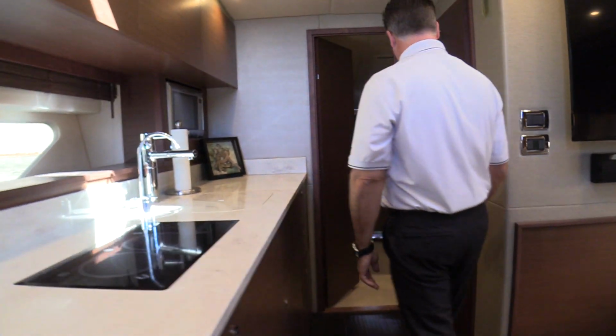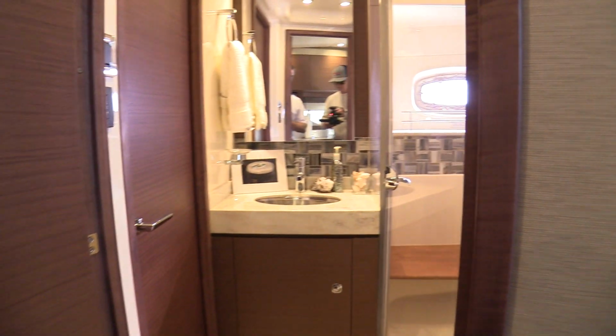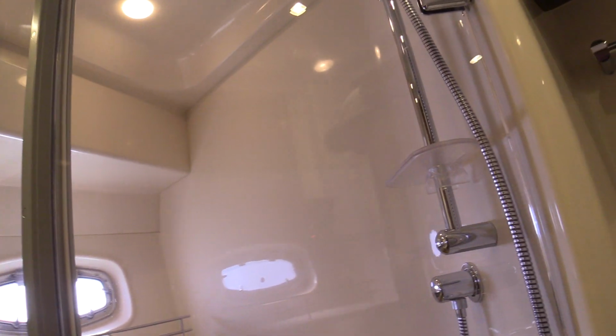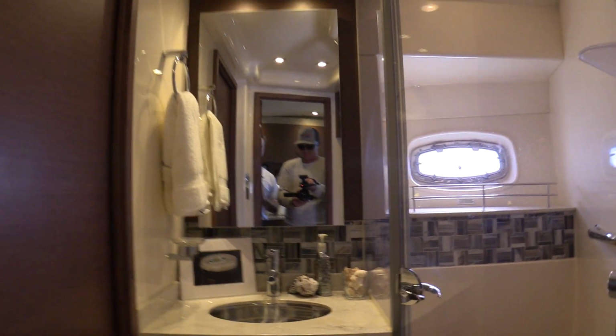Let's move forward. This is going to be the day head, which looks like a master's head with the tile floors and the countertops, backsplash. Really nice day head for your VIP guest. And their private stateroom is going to be forward.